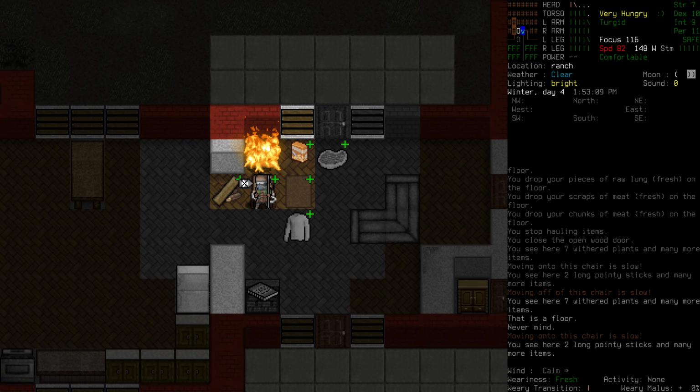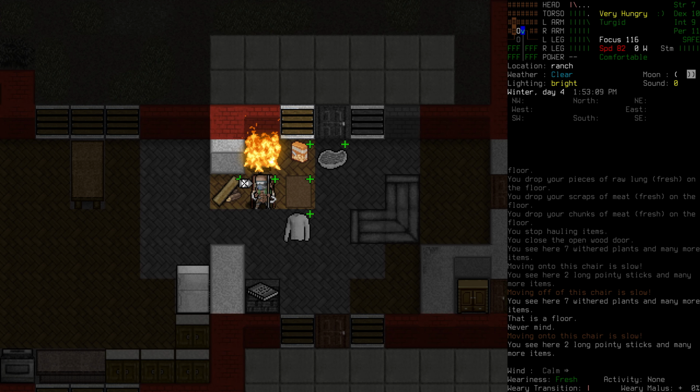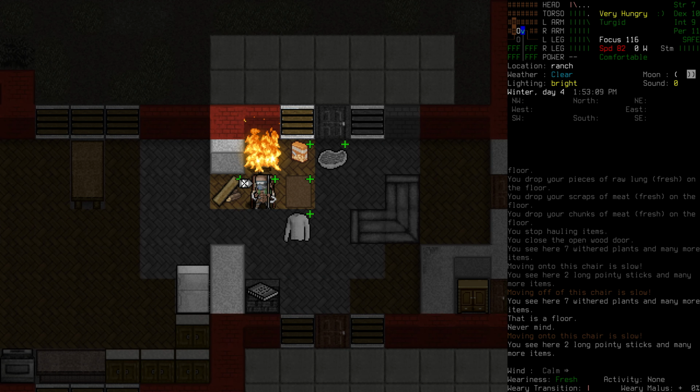So we can do things like smoking racks. For us to make a smoking rack, we need a digging tool and some rocks. The most important thing though is we need charcoal, and charcoal is a whole other thing for us to do. So what might be best is if we just try and cook as much as possible. This stuff isn't going to freeze. It might overnight, but much of it isn't going to last until the night. The main stuff, the fat, that'll keep us going for a long while yet.